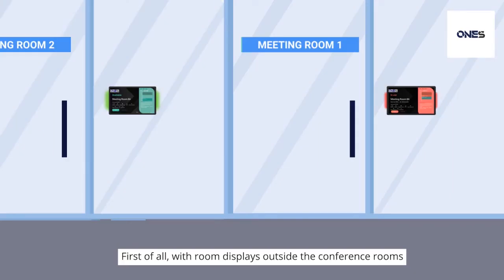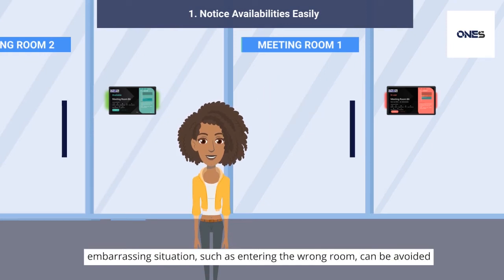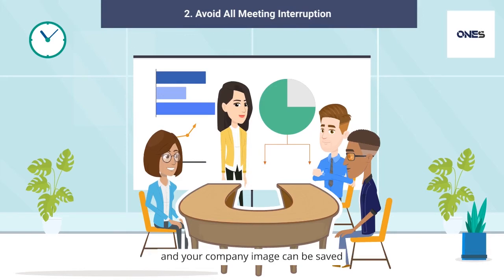First of all, with room displays outside the conference rooms, at least you can easily notice the status and availabilities. Embarrassing situation, such as entering the wrong room, can be avoided. Without sudden interruption, you can concentrate in the meetings with your clients, and your company's image can be saved.